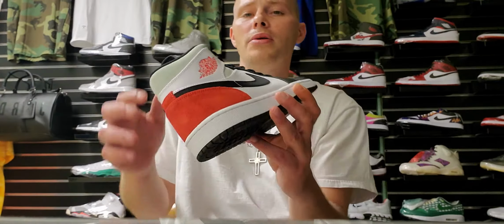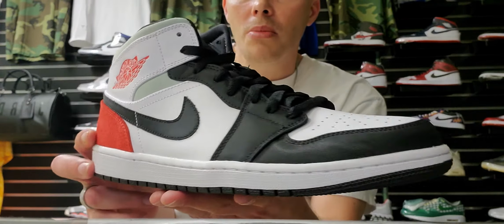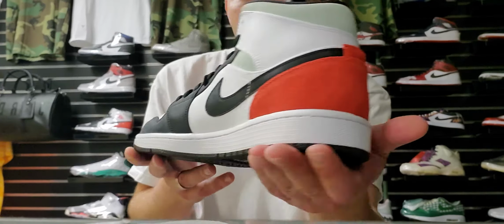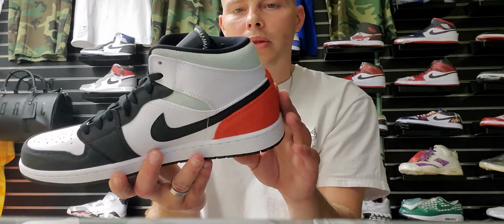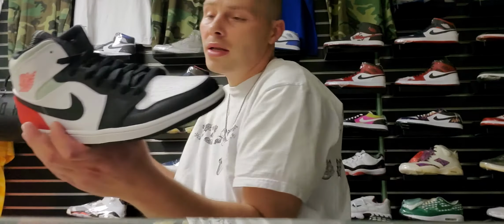Let's do a little more close-up. I'm going to do a little 360 with it real quick before we get into talking a little more in depth about this shoe. Black bottom. Okay, there are a few things that I really like about this shoe, what they've done with it, just like the blue one. They did the same thing on the blue.